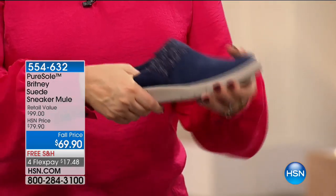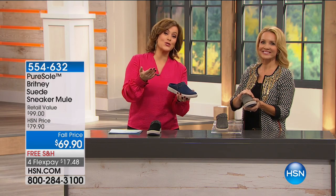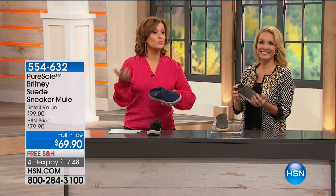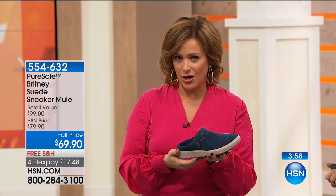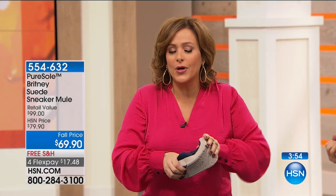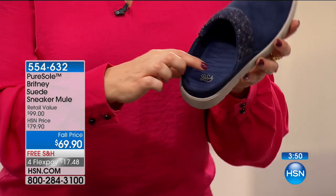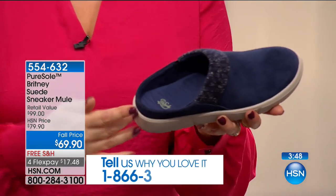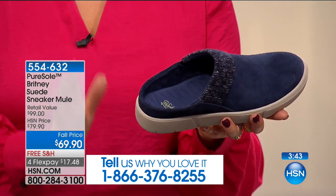So what a great shoe, and you really won't know until you put it on. This is the launch. If you thought PureSole shoes were fantastic and comfortable already, imagine we're launching another technology. This is that Pure Bliss technology. Let's have you come in and call. If you have any questions, if you own PureSole, if you love the brand, of course, it's a baby brand at HSN, but so many of you are fans already. When I tell you this is even more comfortable, more lightweight than your normal PureSoles, I'm not kidding. Wait till you get them home.